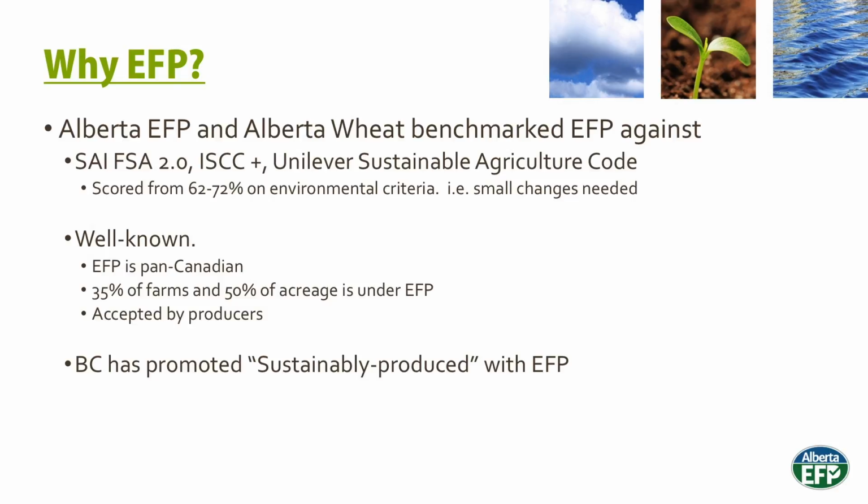But anyway, we benchmarked against some of the international sustainable sourcing standards, and we came out rather well. We're missing some things around what we document and what we check and what we verify, so it's imperfect, but we're probably three-quarters of the way there with the farm plan already.